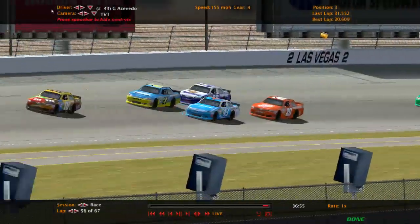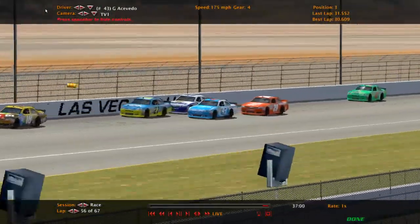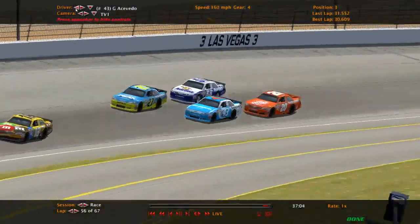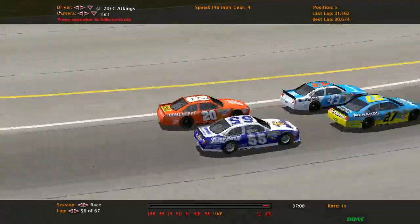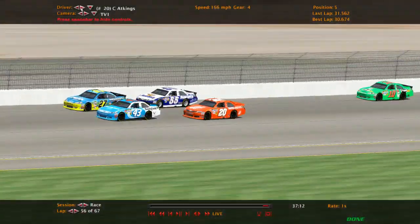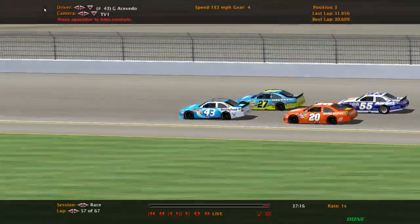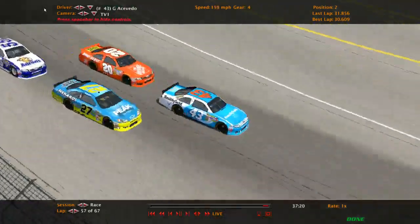As far as everyone else is concerned, the 18 is just gone with the lead until green flag pit stops come back. Man, nobody saw the 18 coming. And now it's a reversal of fortune for Caden, because now the 43 is in his way. So maybe Grayson and Caden won't like each other after this race.